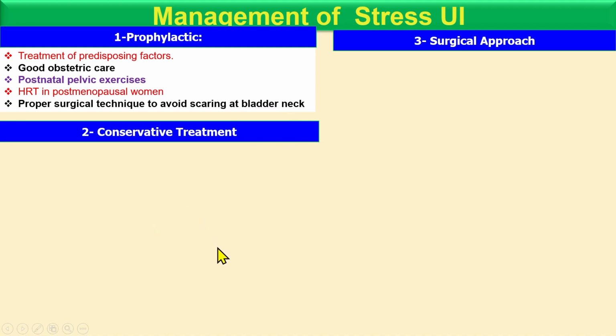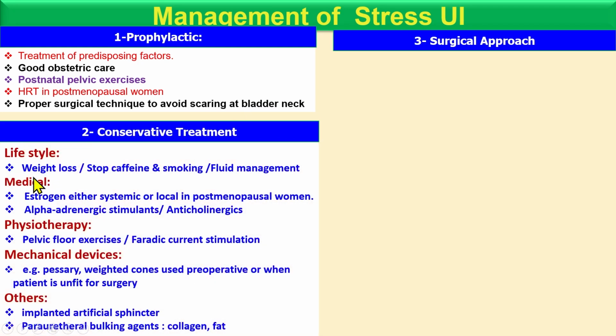Okay, in the conservative treatment, you change the lifestyle, I mean weight loss, stop caffeine and smoking, fluid management, and medical treatment with estrogen and anti-adrenergic, anticholinergic drugs. In physiotherapy, of course, the Kegel exercises, the pelvic floor exercises. In the mechanical, you may give the pessary or the weighted cones, which prevent the prolapse. Others are the artificial sphincter placement and the periurethral bulking agents like collagen and fat. We will see these conditions in the next pictures.